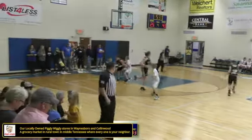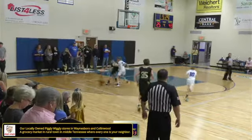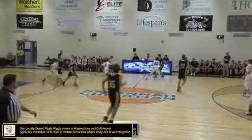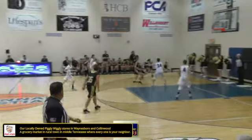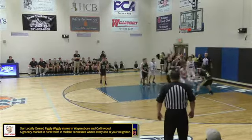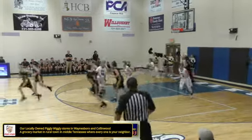Davis with it now. Davis being pressured. This is the Franks. Franks being pressured. Franks ahead to Bogus. Bogus looking. Bogus ahead to Van Fleet. Van Fleet up, layup, no good. Butler with the rebound, no, puts it up, no good. Stanley the rebound.